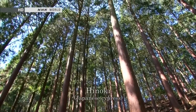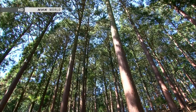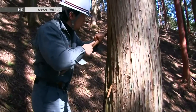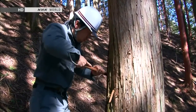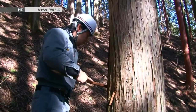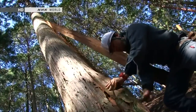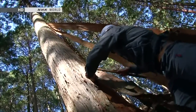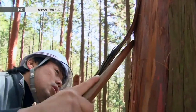Hinoki Forest in the north of the city. Bark strippers use unique methods to peel the bark off the hinoki trees. The best material is gathered from trees more than a century old. A stake-like wooden tool is inserted and slid under the bark to remove it without damaging the trunk.